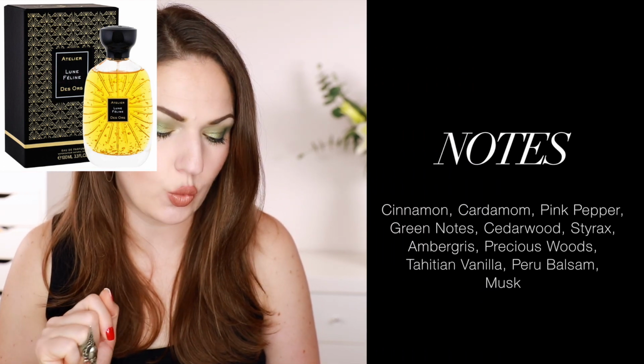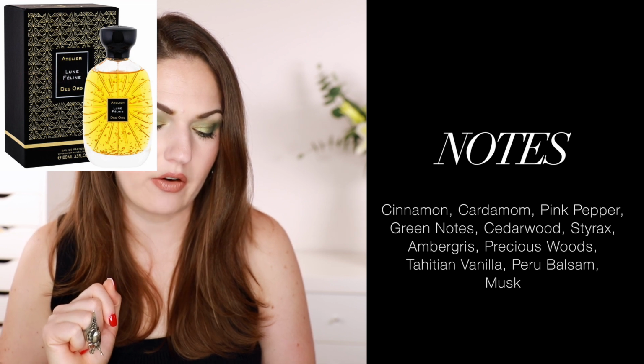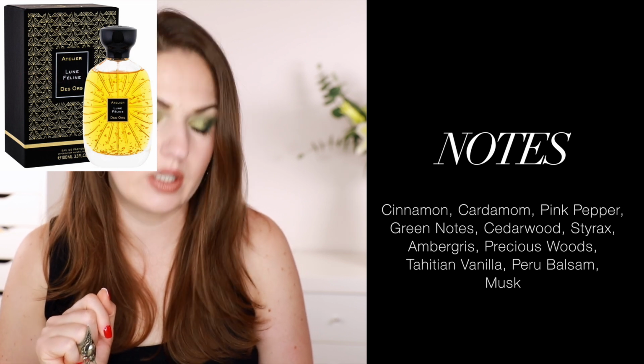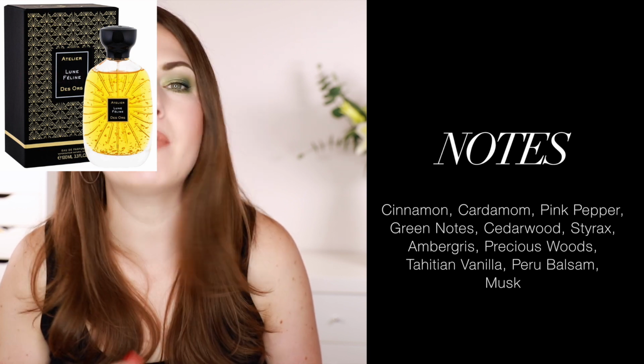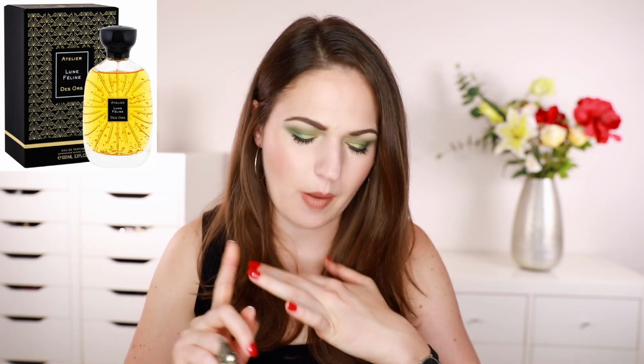The mid notes are green notes, cedarwood, styrax, ambergris, and precious woods. And then the base is Tahitian vanilla, Peru balsam, and musk. It's basically a vanilla with a ton of spiciness to it, like the richness from the cinnamon and the cardamom. The cardamom is very, very dominant in this, so it gives me almost like a little bit of a chai tea, like a chai vanilla latte, or chai tea latte kind of vibe.